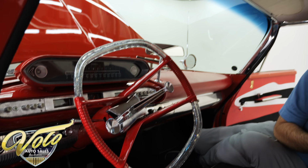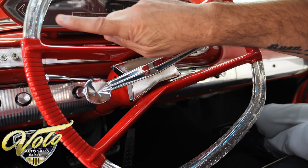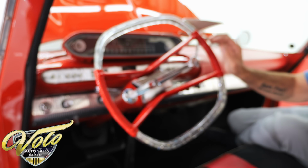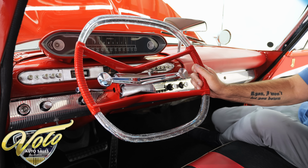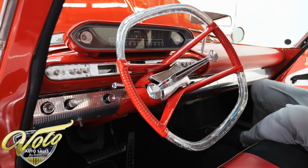And then the star of the interior, check out this steering wheel. Is that too cool? It has sparkles in the clear plastic. It's like a rectangle shape. Check out the horn button in the middle. That is just way too cool. And here I am singing the Jetsons in my head again.